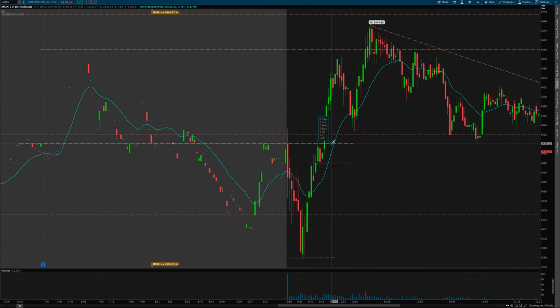But it came up. I took my first partial at 24.30. Once it opened a candle, it came up and started getting rejected at 24.30. I took my first partial for almost 2 to 1, for roughly $9.89. It came down, started riding, and I set my stop up to break even.